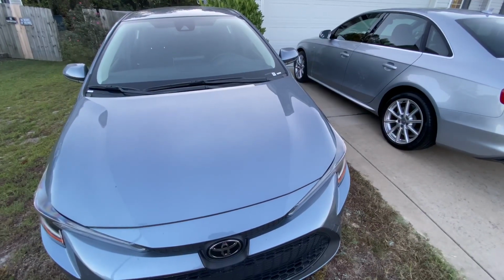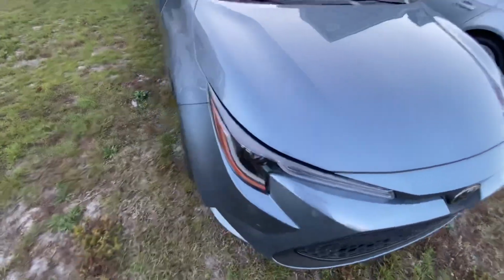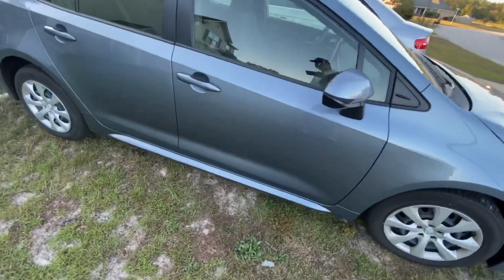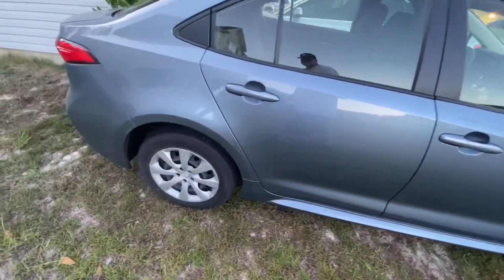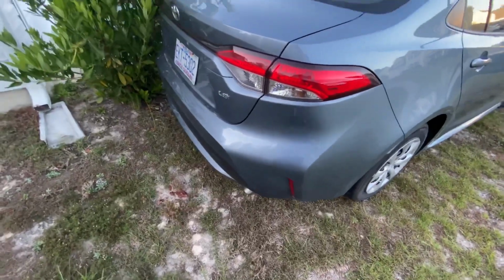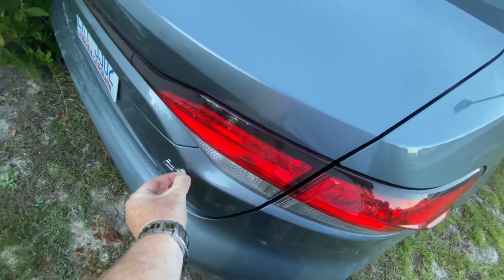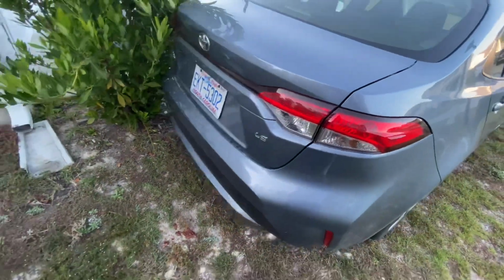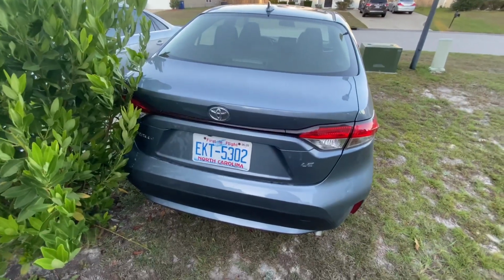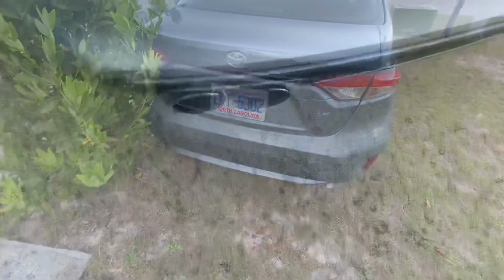I'm thoroughly enjoying it. And as far as you guys, the update for the Toyota Corolla is, it is going up for sale. I'm not gonna hold on to it. I'm gonna put it up probably in the next 24 to 48 hours. Just have to go give it a bath, finish cleaning it up, and then it's gonna be gone. Time for this one to go.